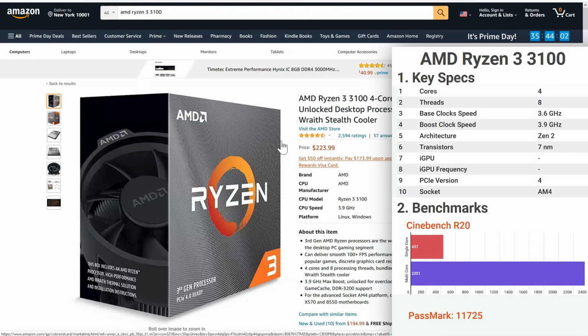Unfortunately, since it does not have an integrated graphics card, you will need to procure a dedicated GPU in order to connect your monitor. Nevertheless, this is a performance-grade entry-level CPU with excellent single and multi-core scores. If you are planning on building a light gaming or editing desktop, then you can certainly look into this.